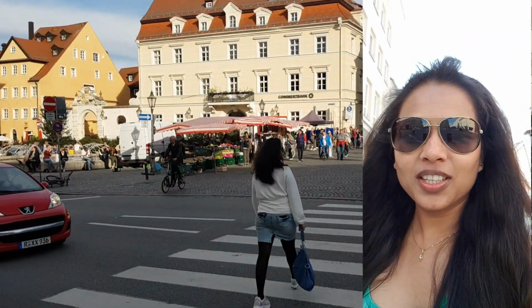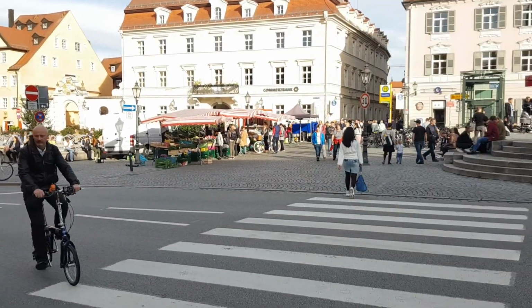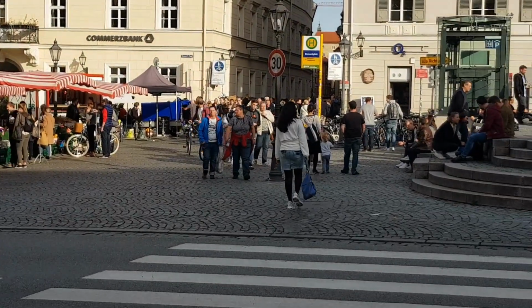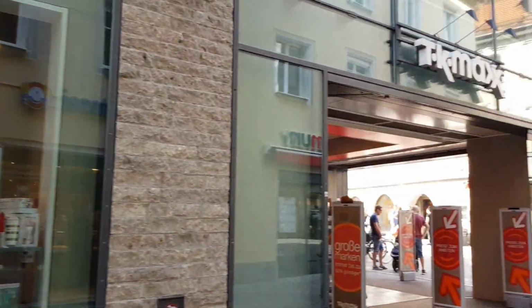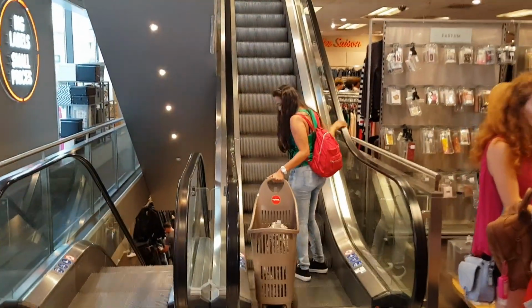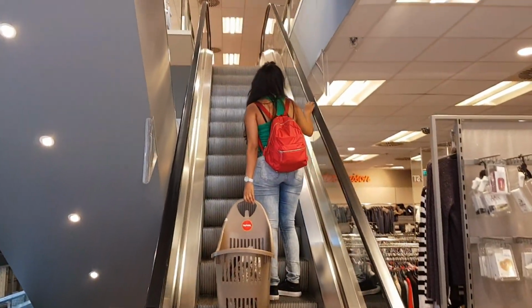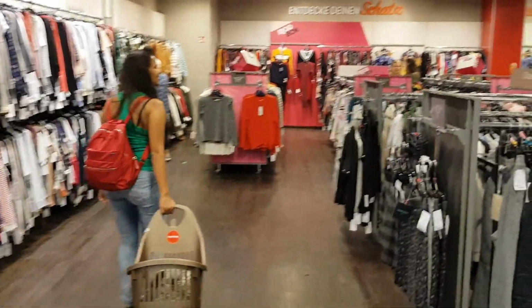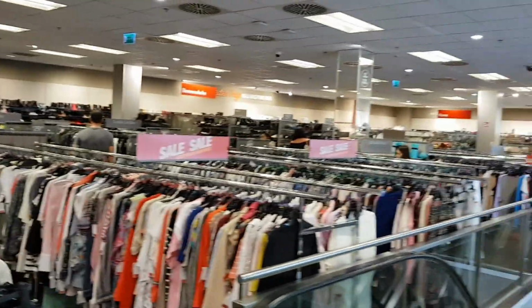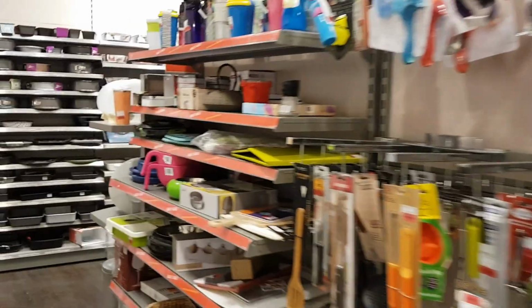After eating a wonderful Indian food, we are heading towards our next destination, shopping. In Regensburg, there are many places to shop, but my favorite one is this TK Maxx store. Here you will find brands and variety of not only clothes, but also footwear, accessories, watches for all generations. Also home appliances, decor, furniture and cosmetics. I mean, it is a complete family shop.